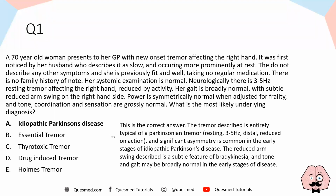But a good hint is always, if you're trying to tease out the tremor, to ask the patient to do another task. So recite the months of the year backwards is what I do. And typically, as they concentrate on that, the tremor will get worse.